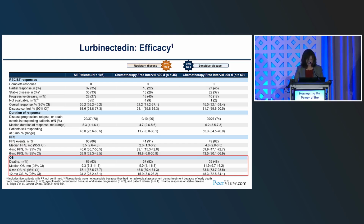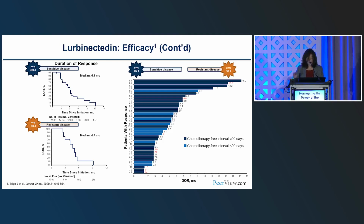And then for overall survival, again, 9.3 months. It's a little bit less for the platinum-resistant, that's 5, and it's considerably more for the patients who are platinum-sensitive, with 12 months. This, I think, is what we want to see for our patients. The duration of response in sensitive disease is around 6 months versus 5 months, and that's the swimmer's plot. So you can see patients that are on this for a while, and that's what I tell my patients.